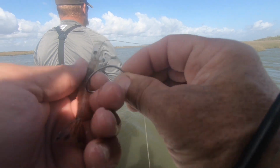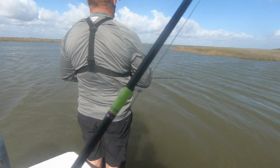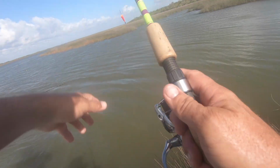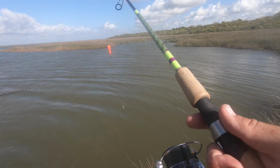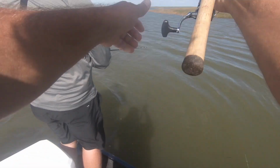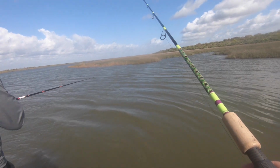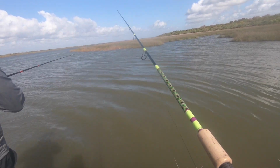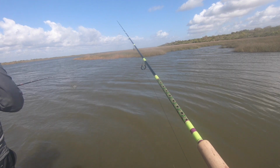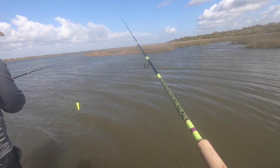All these little shrimp, save them big ones for later. I guess somebody's got a little floaty or something. There's like a beer can or something floating in there. Ooh, look at Ed.